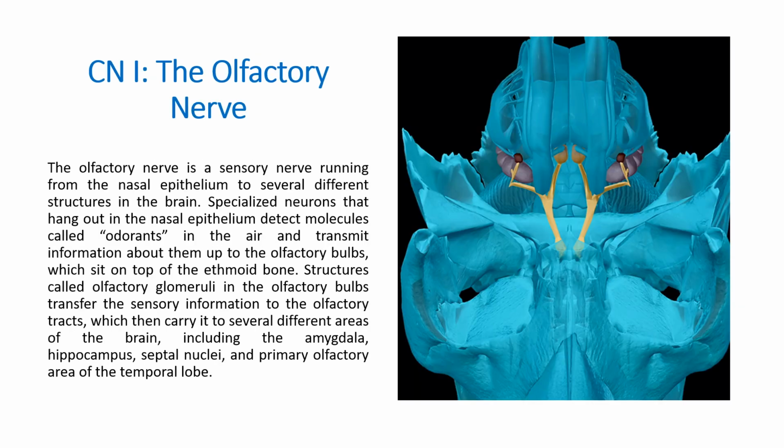So let's take a look at the first cranial nerve, or CN1, which is the olfactory nerve. The olfactory nerve is a sensory nerve running from the nasal epithelium to several different structures in the brain. Specialized neurons in the nasal epithelium detect molecules called odorants in the air and transmit information about them up to the olfactory bulbs, which sit on top of the ethmoid bone.